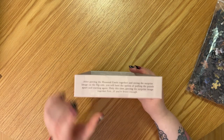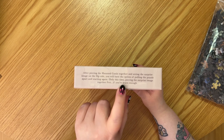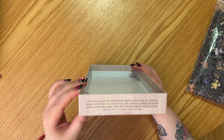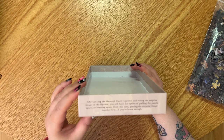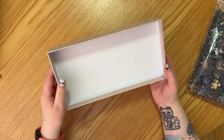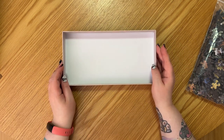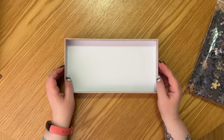And then, oh, okay. And then lots of information. After piecing the haunted castle together and seeing the surprise image on the flip side, you will have the option of pulling the puzzle apart and starting again, only this time piecing the surprise image together first, if you're brave enough. Yeah, that's a good idea, actually. So once you've revealed the surprise to yourself, you can always try putting the surprise side together first. So it gives you a different option, you know, and a bit more play time as well. So I think that's kind of cool.